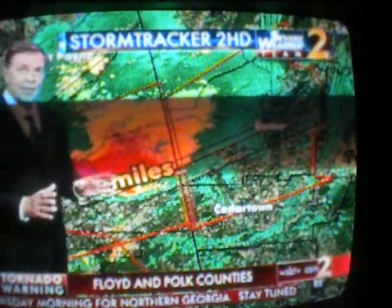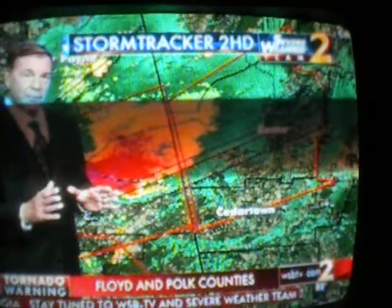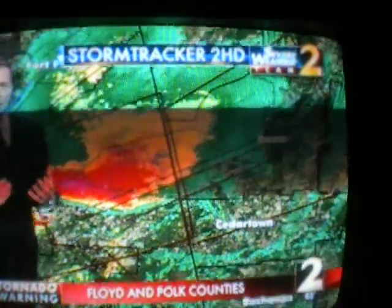If you live in western Polk County, northwestern Polk County, or western Floyd County, you need to make preparations now to take cover. In fact, you should be going down to your safe place immediately. Make sure the kids and you have a bike helmet, a motorcycle helmet, pillows, anything you can. You want to be away from windows and doors. It is the flying debris that can really cause serious injury.